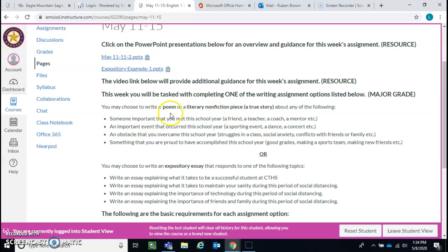You can either write a poem or a literary nonfiction piece, which is just a fancy way of saying a true story. And if you go that route, you have your prompts right down here. All of the prompts are related to school, and they're pretty straightforward and easy to understand.